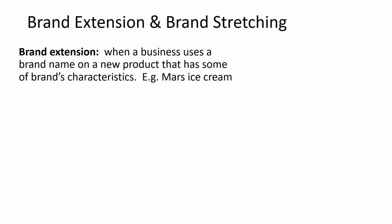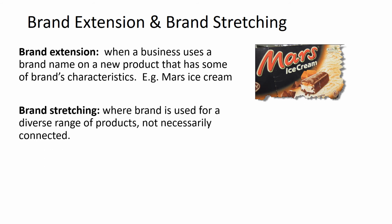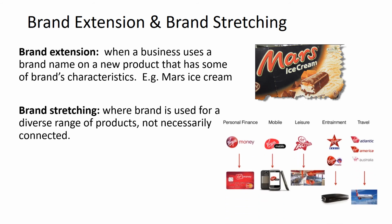Two more key terms here, brand extension and brand stretching. Now, brand extension is when a business uses a brand name on a new product that has some of the brand's characteristics. An example here might be Mars ice cream. So Mars bars using their brand for chocolates to try and release it on a similar product here, ice cream. And brand stretching is where a brand is used for a diverse range of products, not necessarily connected. So if you're aware of the Virgin Group, they use the Virgin brand name across many different services, finance, Virgin Mobile, Virgin leisure centres, lots of different things, and they use the brand to help across the range.